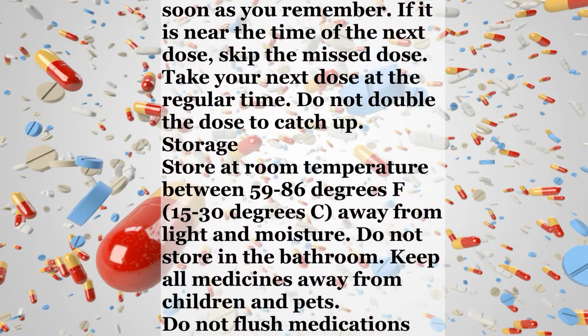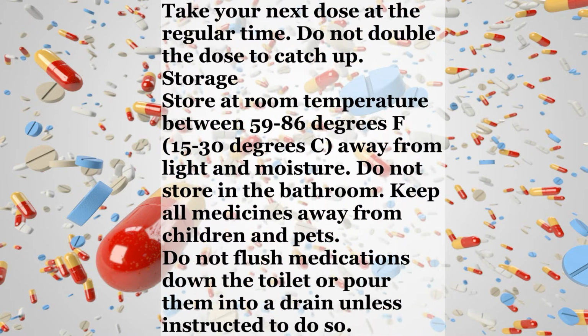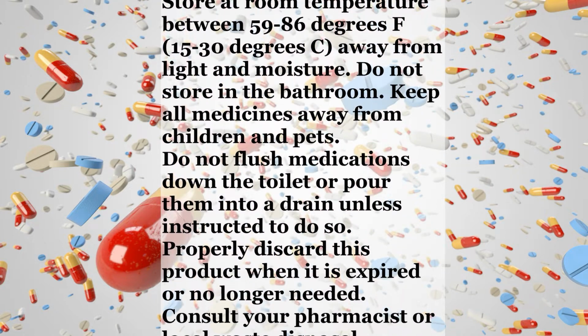Missed dose. If you miss a dose, take it as soon as you remember. If it is near the time of the next dose, skip the missed dose. Take your next dose at the regular time. Do not double the dose to catch up.